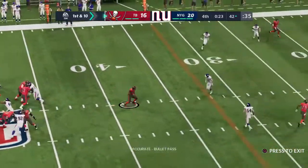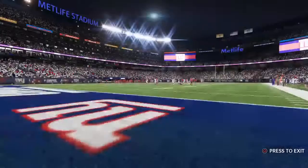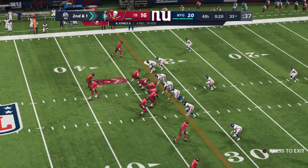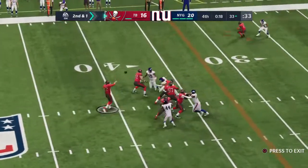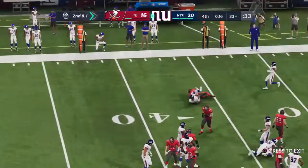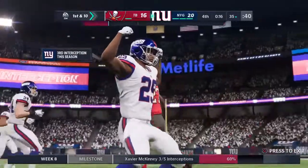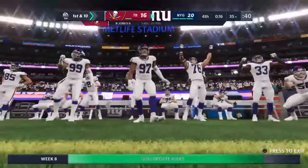He'll drop this underneath for Jones. And he's going to get a solid gain of 9 before being brought down. Second and right at a yard. That last catch short of the marker by just a yard leaves him with a very manageable 2nd and 1. And, a crusher there as it's intercepted. Picked off by the rookie, Xavier McKinney. And his crew will take over with a football at the 35-yard line.